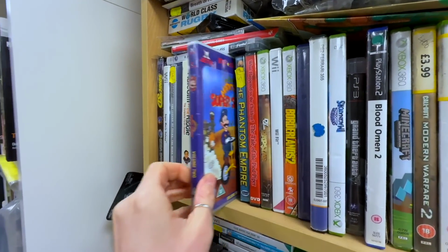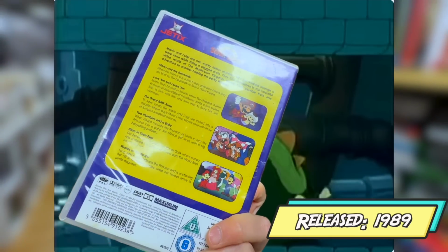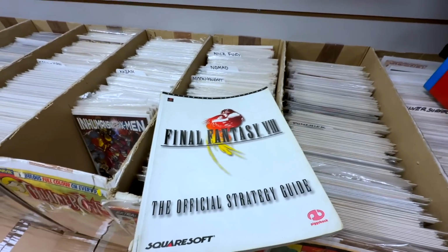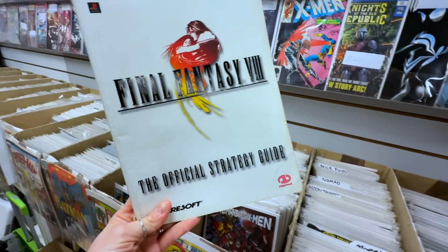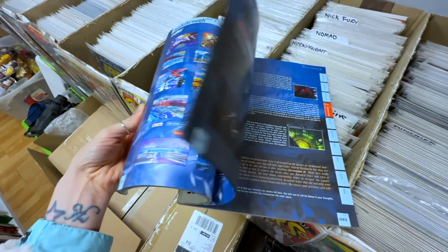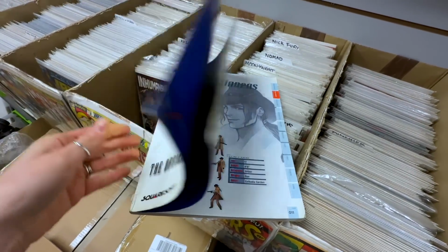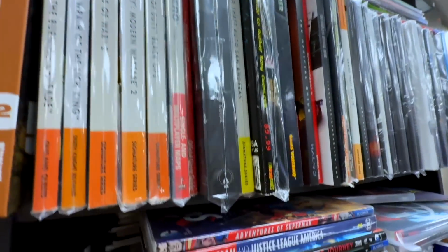So just clocked that. The Super Mario Brothers show on DVD, which is really nice. I used to love watching this back in the day. So I kind of got this out. Of course, you guys can see they do stock loads more comics as well. Final Fantasy VIII guide, Soccer for a Game guide. I believe I have this one though, but I'll probably go home and realise that I don't have it. That's in pretty fair condition. There's a lot of game guides in as well.